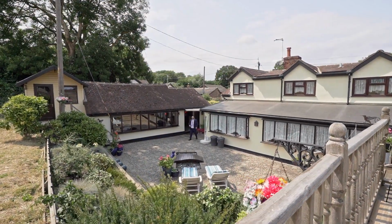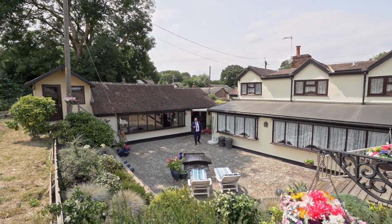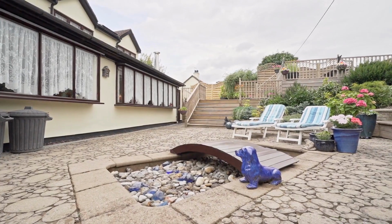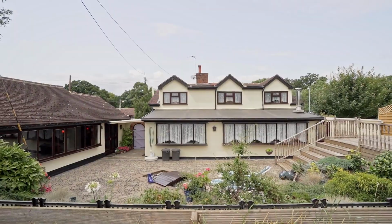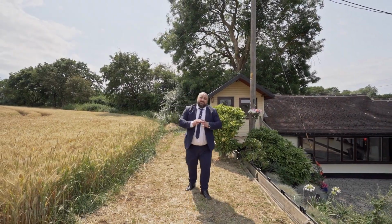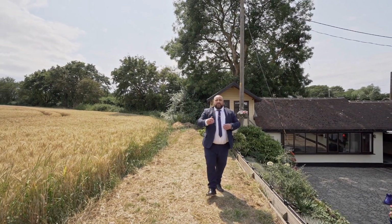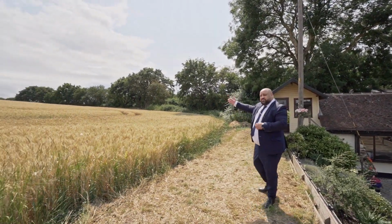Did I mention, guys, the low maintenance, south-facing rear garden? One thing I can safely say about this beautiful cottage is these breathtaking, unoverlooked views, as you can see.